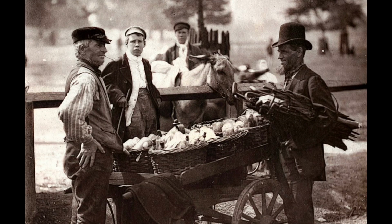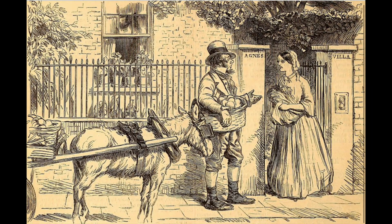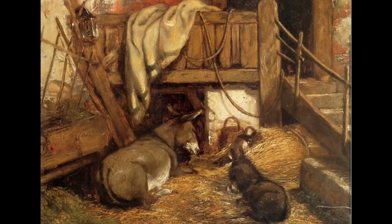Many costermongers loved their donkeys dearly, especially as they spent so much time with them, and they wouldn't be able to do their job without them. They would look at them as a pet, often feeding them food from their own plate. If they didn't have a stable, they sometimes kept their donkey in the shed or even a lean-to against the backyard wall.